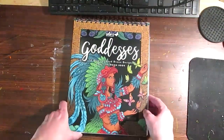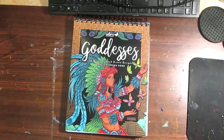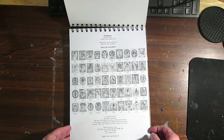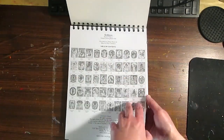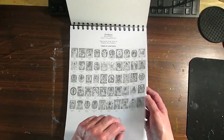And this is also new. It's Goddess coloring book from Color It, 50 original hand-drawn designs, and the artist's name is Hasbi Mubarak. I did quite a few. I went crazy in this book this month. 6 or 7.